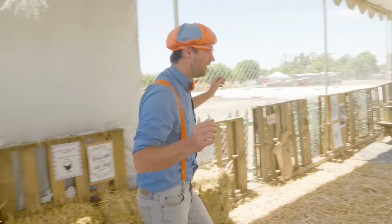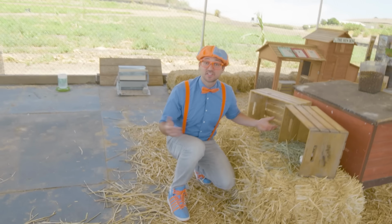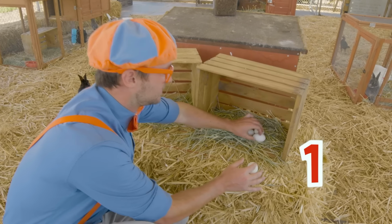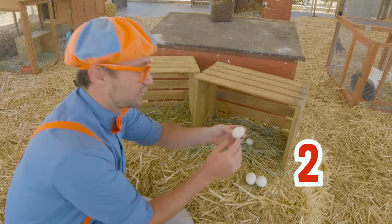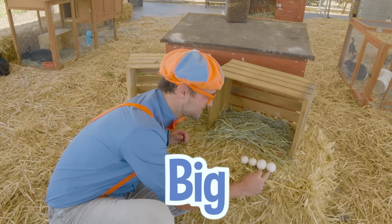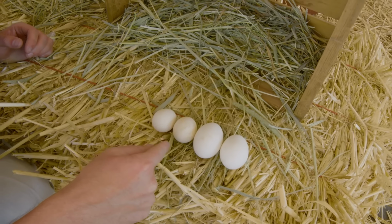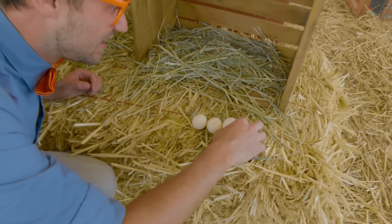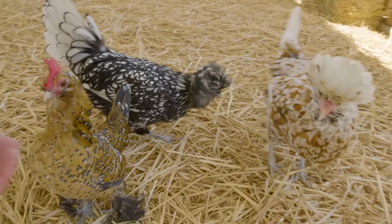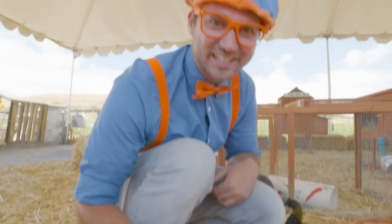Okay, there you go. Oh, and come over here. I have something to show you. Right over here, we have some eggs. Yeah, chickens lay eggs. Wow. We have one egg, two eggs, three eggs, and four eggs. These two are big eggs, and these two are small eggs. But these two weren't laid by the modern game chicken. These are still too big for those chickens. Okay, we'll put these eggs back right here. And let's go check out the chickens some more. These chickens sure do love their snack.